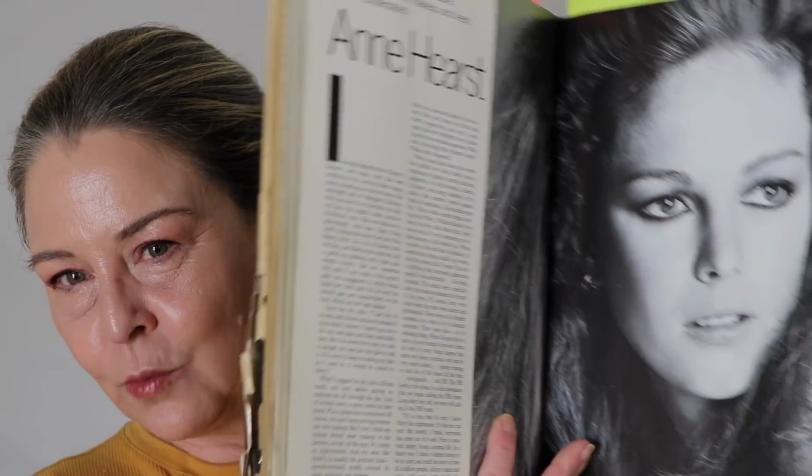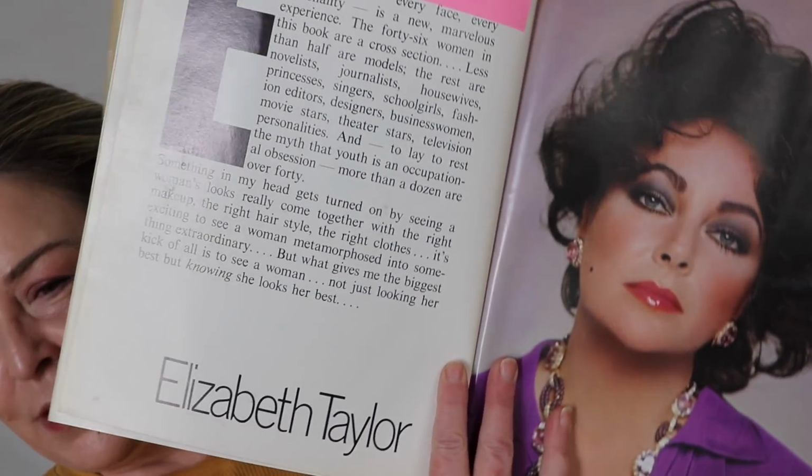Scavullo is the photographer, Wade Bandy was the makeup artist, and it's all black and white, which really lends itself to contouring, except for a couple, like, hello. Wow, she was so gorgeous.